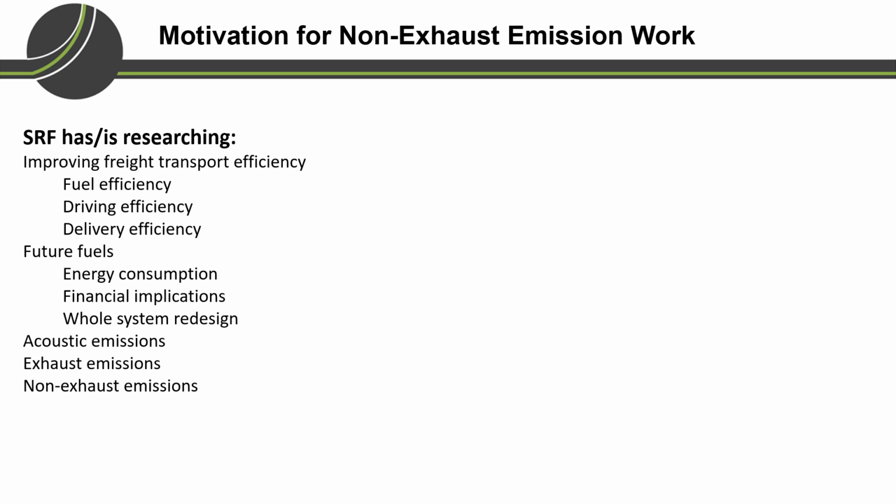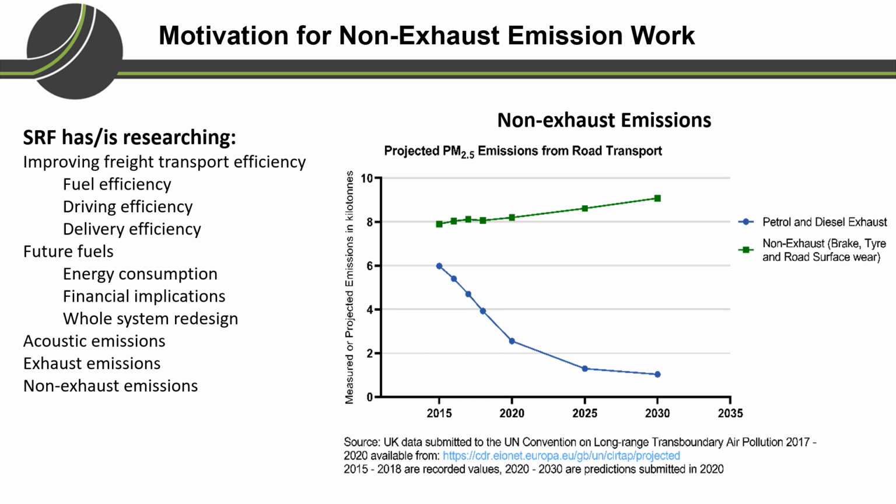is currently researching. This list gives a very brief overview of the projects that the SRF has been researching the past number of years that it's been around, involving fuel transportation efficiency, future fuels, as well as acoustic and exhaust emissions. And now moving into the non-exhaust emissions. As you can see, this will become a very important issue to tackle as we move forward.